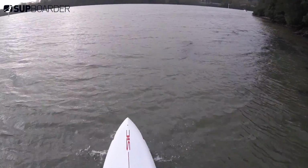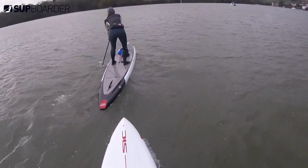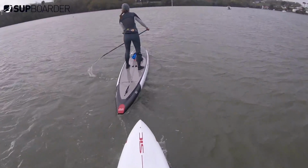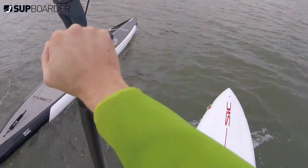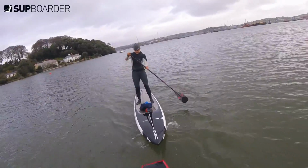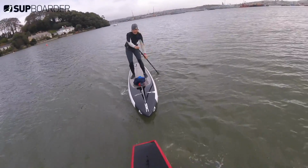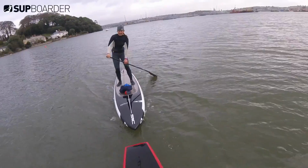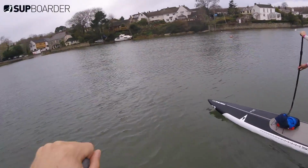This is where, if you haven't done drafting before, drafting is a very good idea. If you've got to paddle upwind, just get behind somebody, do some drafting. It really makes a difference if you get right behind the paddler. And also take it in turns, let the other person go behind. It makes a massive difference, especially if you've got a tired paddler in the group. Put the person with more energy at the front and get the person who's tired to be really close behind on that person's tail.